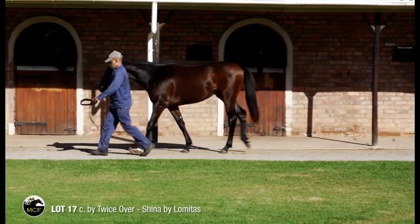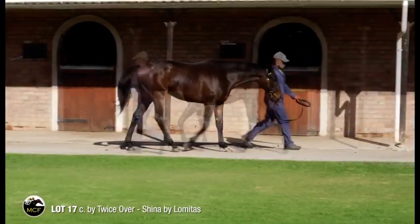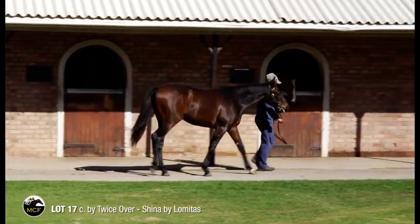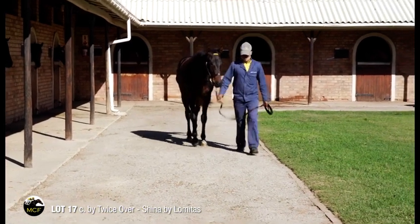But let's just run through Main Chance's lots, because you look to have a nice draft. Let's start with lot 17, a bay colt by Twice Over out of Sheena. Yeah, look, obviously great pedigree. I mean, Sheena being the full sister to Silvano, this being a brother to Horizon and Santa Clara, it's a family that really works in South Africa, really done well, and obviously Twice Over hasn't done too badly himself.